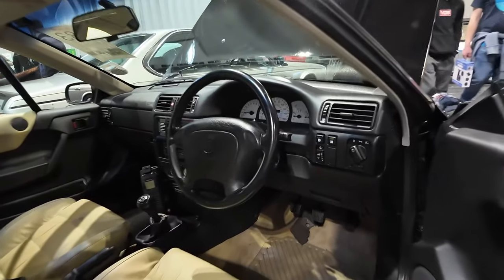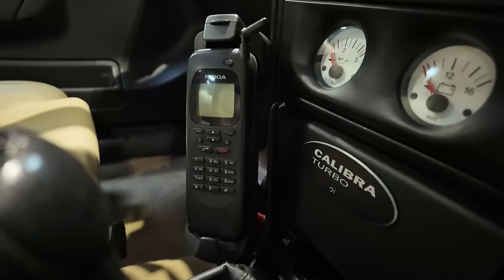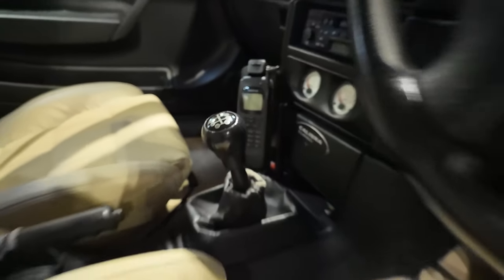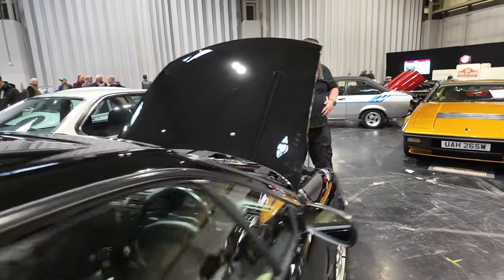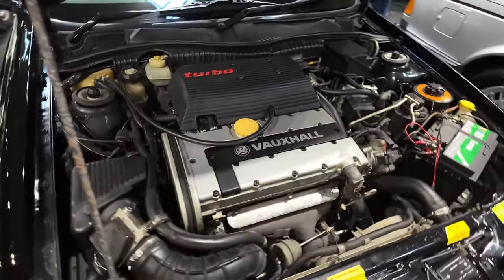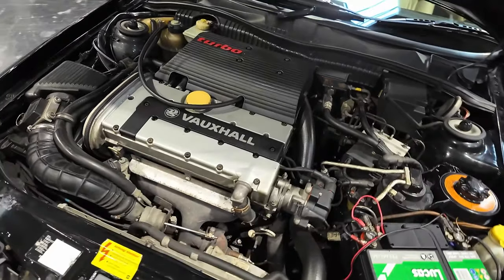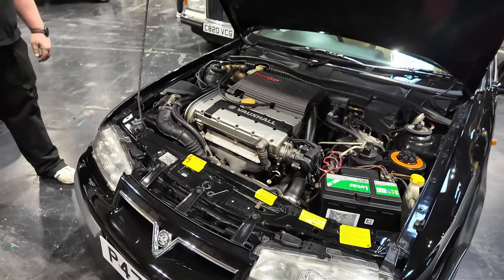And look at this inside. You know I love period details. You'd have to get that working, wouldn't you? And then finally, of course, the engine that so many people wanted, still wanted now actually, is that C20 LET.